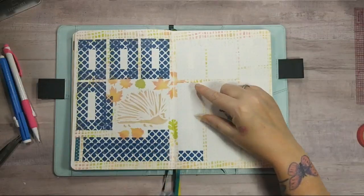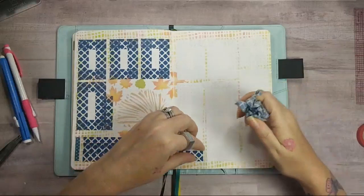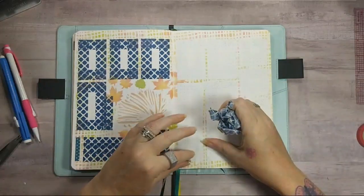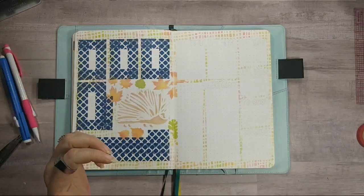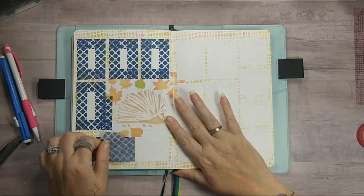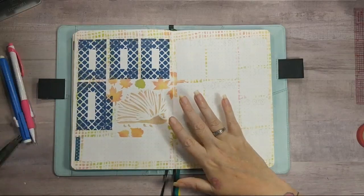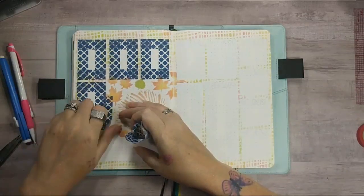Like a colorful burlappy snakeskin kind of deal. I'm trying to be careful so I don't rip my page again. I do get really excited over the peeling. Peeling my washi tape.